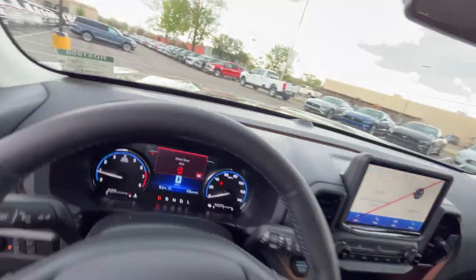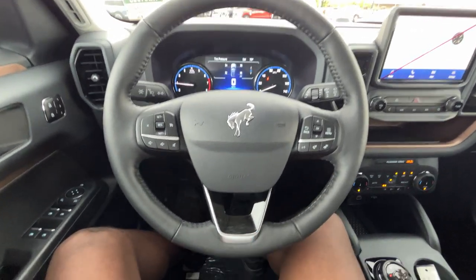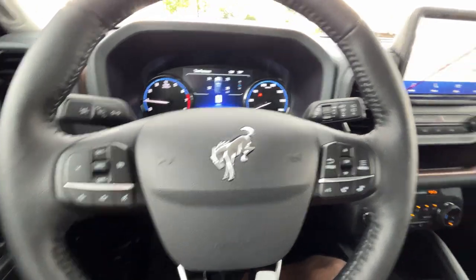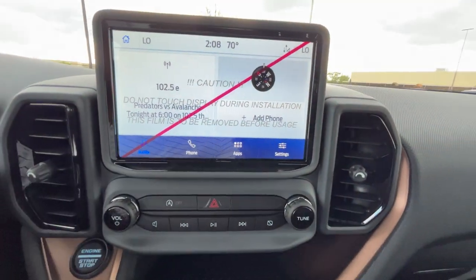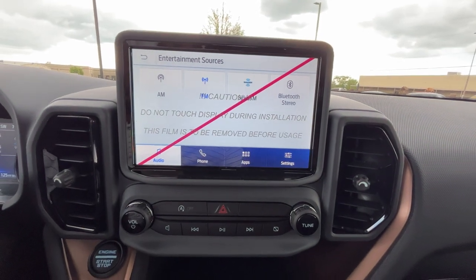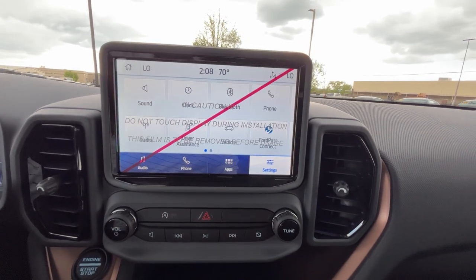We'll hop in the driver's seat. So the leather wrapped steering wheel feels incredible. And I love how you can see the Bronco emblems throughout, like I showed you on the seat before, but the steering wheel just all throughout makes it look that much more premium. But over here to the radio, we do get AM, FM, XM along with Bluetooth audio. Sorry, the film's still in the way. And then we have Apple CarPlay, Android Auto compatibility as well.